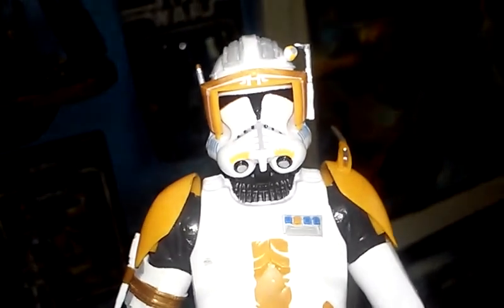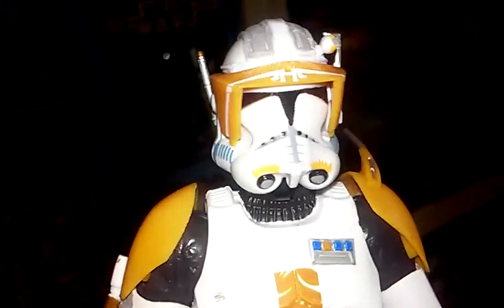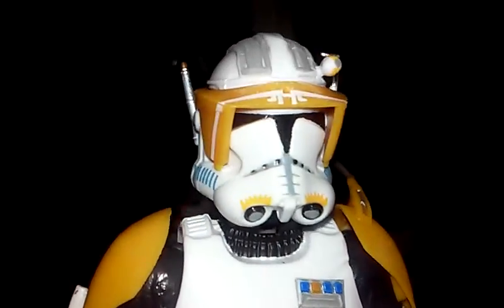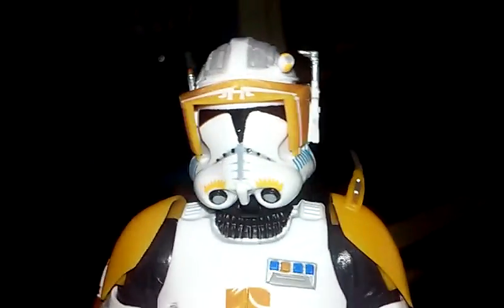I got a third Commander Cody, because the paint on this is just absolutely fantastic. I love it. Look at how I made everything else in the background black. I love how this is my freaking phone. Does a really good white contrast.